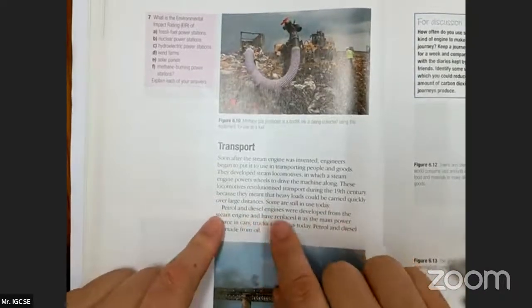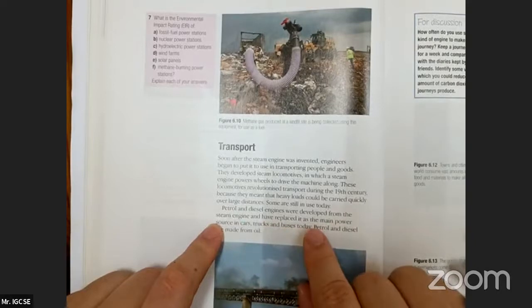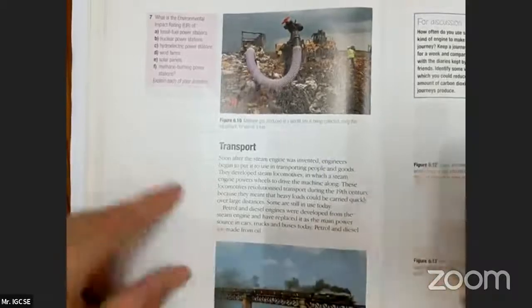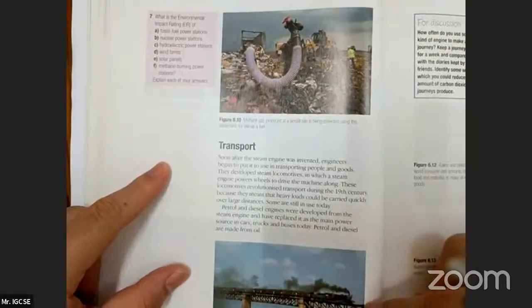Petrol and diesel engines were developed from the steam engine, you see the idea, and have replaced it as the main power source in cars, trucks, and buses today. Petrol and diesel are made from oil. So this is a steam locomotive pulling a train across a bridge in India.